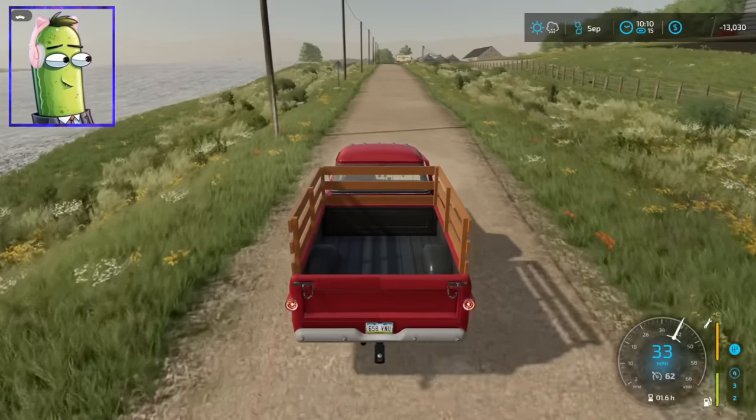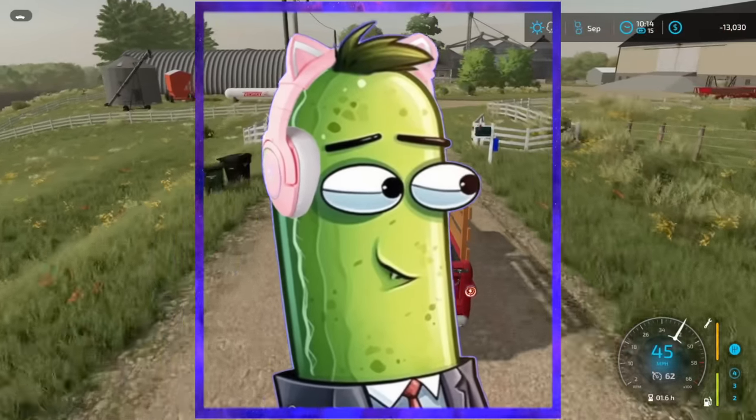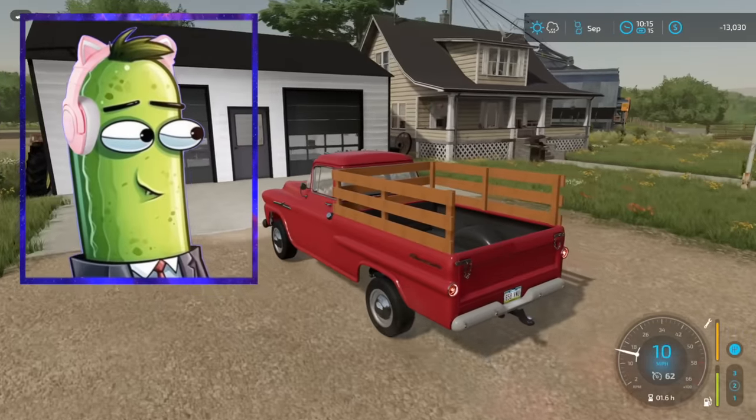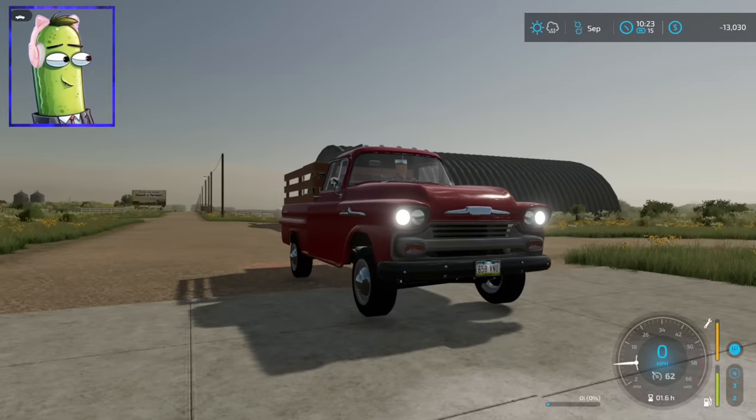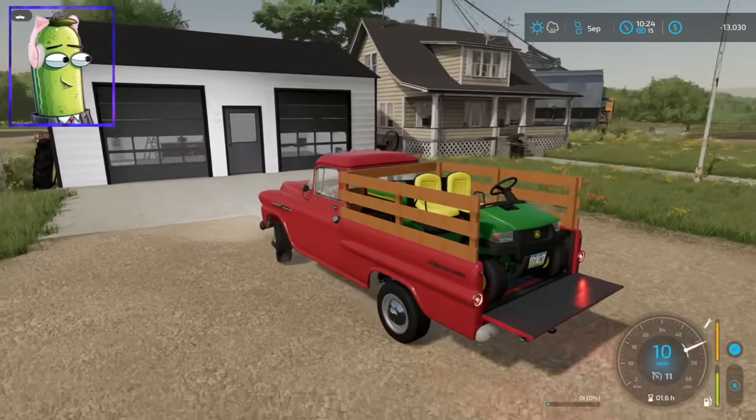I don't know what I did, but I suddenly owe $13,030. We're going to end up more broke by the end of the day. Hey, buddy, you got any work for me? Because I could sure use the money. Well, he didn't have a job for us, but he did give us this gator. So, hey, that's not a bad deal.